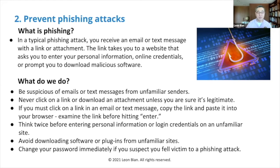So I used to register everywhere with the same password, but now I don't. I'm super cautious, and if it's a weird website, I don't enter any of my personal information. Avoid downloading software or plugins. I think with plugins, you have to be really, really careful.